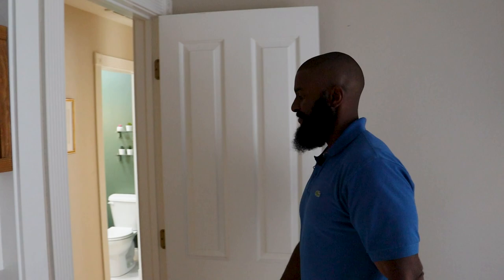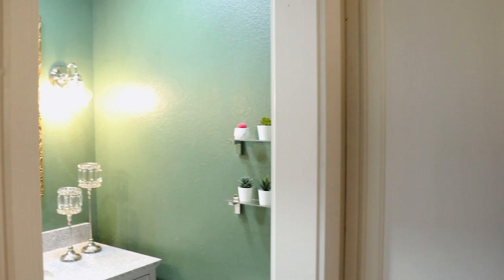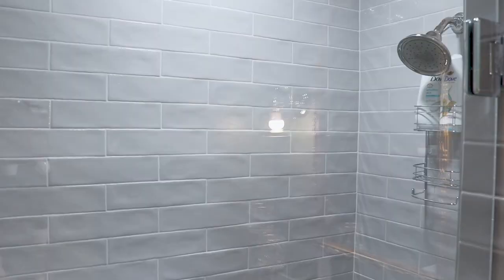Around the corner here, I'm gonna show you guys this other bathroom. Now check out this bathroom. Look at that shower. I love the tile in there. That tile is all hand installed. It's really cool, all modern, updated, new tile. We got a huge ornate mirror right over the bathroom sink. And some really nice tile too.